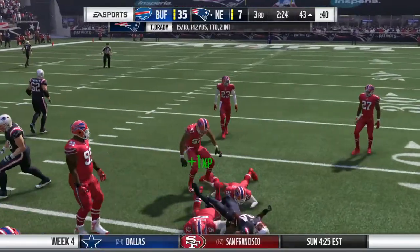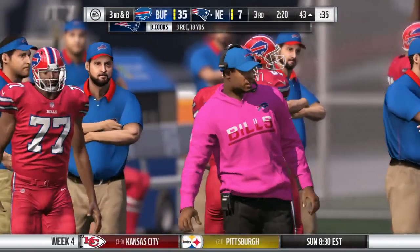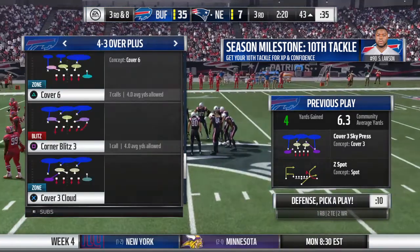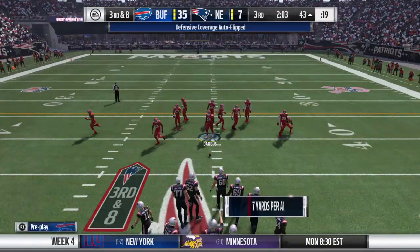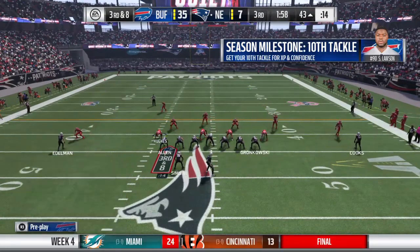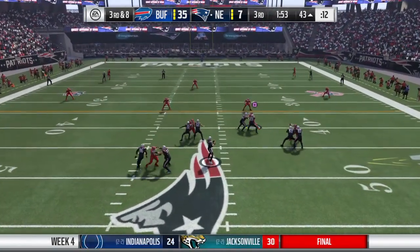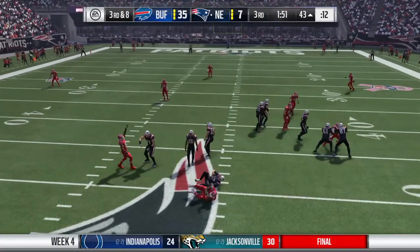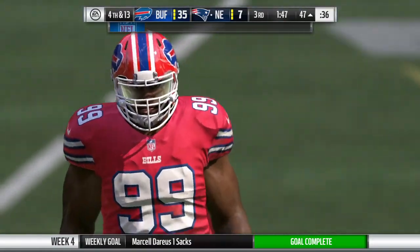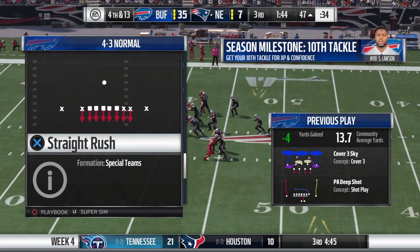And Cooks has it over the middle. 4 yards on the completion, and it sets up a third down. The first down line at the 34 here on third down. On play action, it's Brady finding time. And he'll be hit from behind and taken down. The former All-Pro Marcel Darius in there to drop him for a 4-yard loss, and it'll be fourth down.